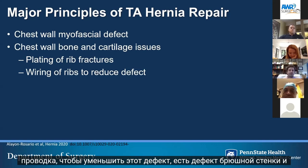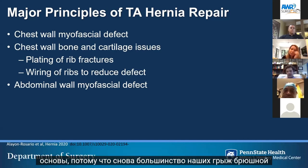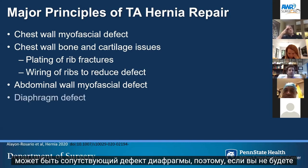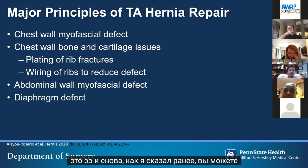that defect. There's an abdominal wall defect, and that's maybe the only part of this that most of us deal with on a regular basis because, again, most of our hernias are abdominal wall myofascial defects. So the disruption of the transversus and the internal oblique are the things that are the easiest part here to fix. There may be a concomitant diaphragm defect, and so if you don't do a lot of diaphragm hernias, you have to be prepared to deal with that.